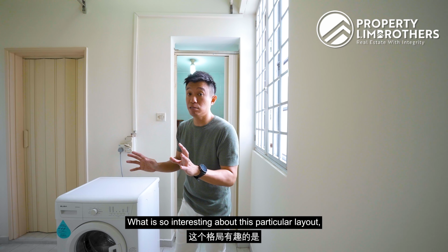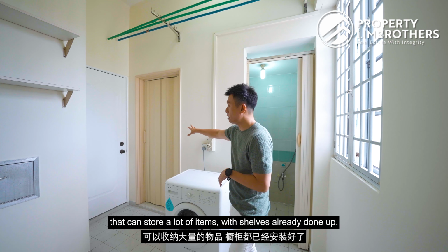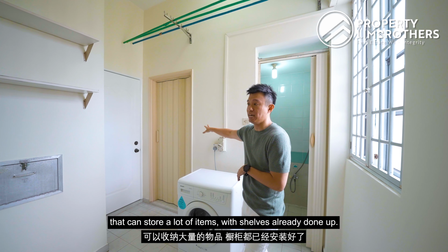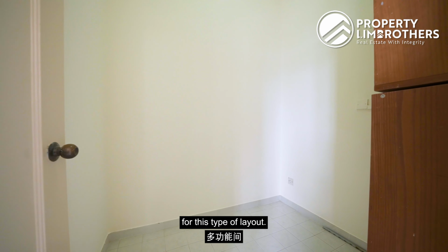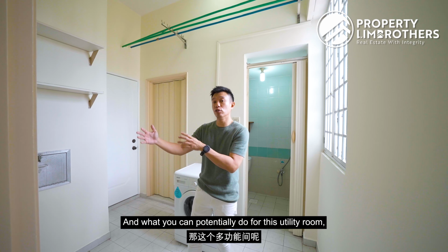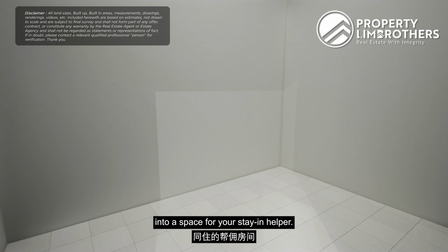What is so interesting about this particular layout, as mentioned before, will be this particular storeroom that we have right here that can store a lot of storages with shelves already done up. And right opposite the store, you have this utility space, which is very interesting for this type of layout. What you can potentially do for this utility room, you can actually use it as a space for your helper.